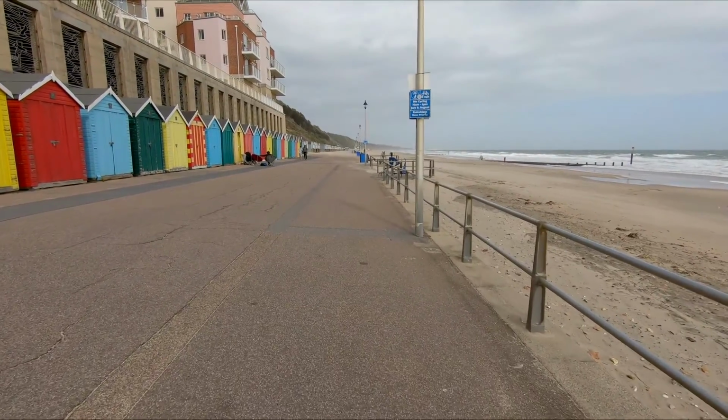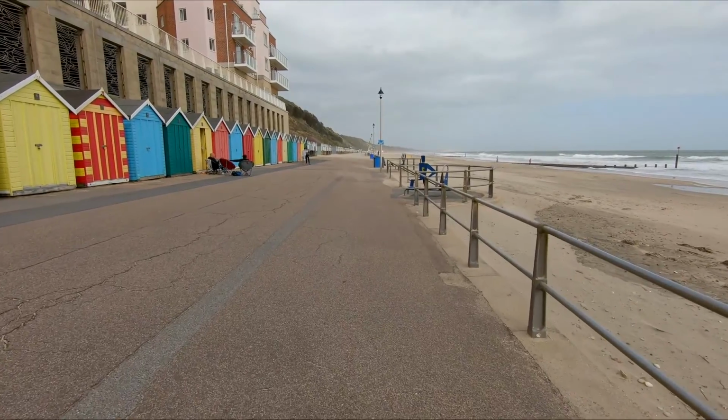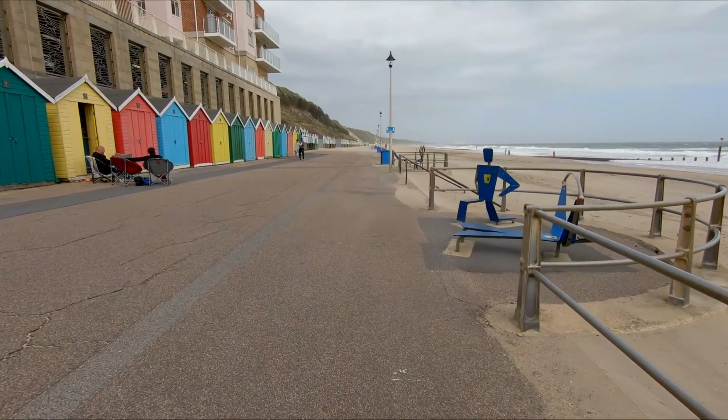Of course, one of the big advantages of going out on a lovely walk like this, on a day like this, is you have actually got the beach to yourself. It's really nice. Except for the sand blowing in your face, the wind ruffling your hair, and sand gets my legs. Sand gets everywhere.